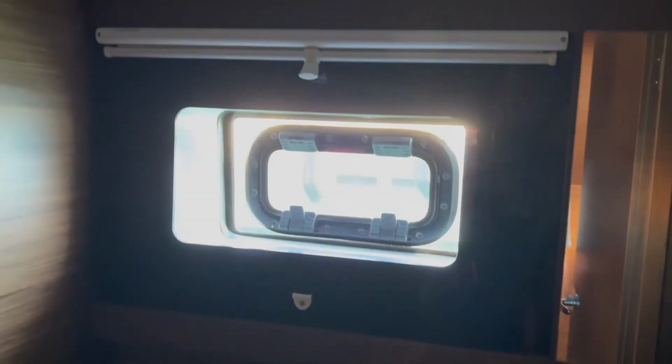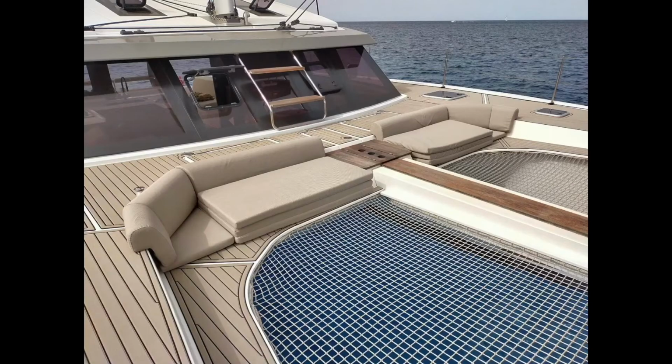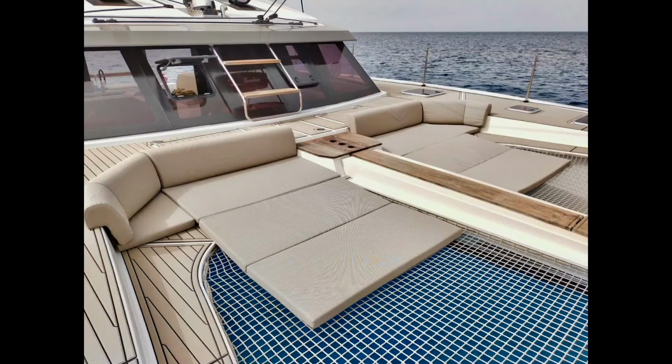Coming forward again, we have a separate cubicle for the owner's cabin toilet, which is an electrical toilet this time, obviously with an opening window for ventilation. The foredeck has a set of cushions used either as sofas or sun lounges, which are stored in the port forepeak locker. There are also pop-up deck lights and built-in ice boxes and cup holders.